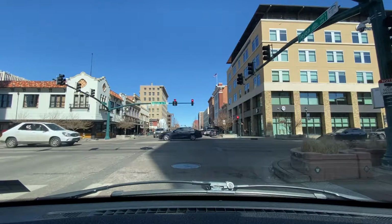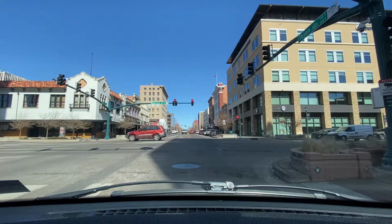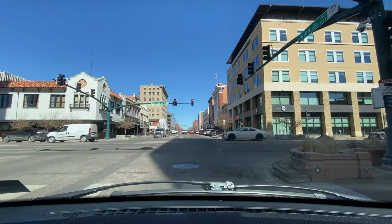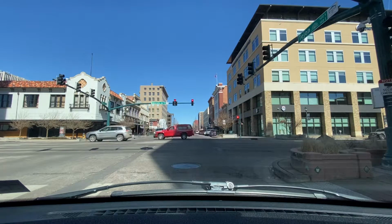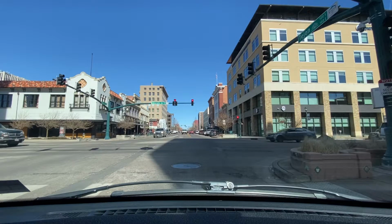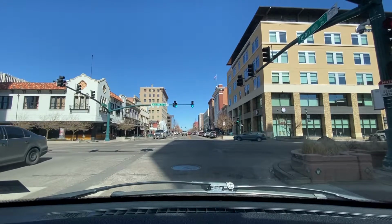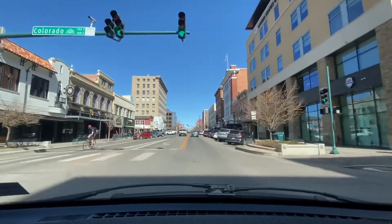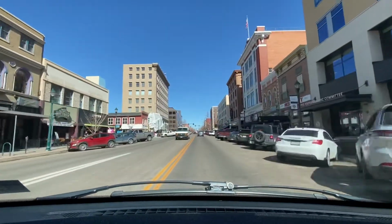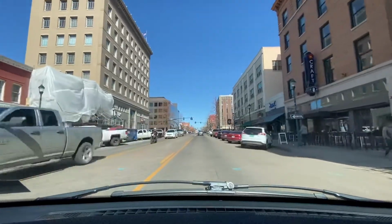All right, we're at Tejon and Colorado. This is where all of the businesses are going to begin. Notice, security cameras in use. I see Antlers Hotel. I guess for deer antlers, right? All right, we're passing Colorado. Urban Egg, a daytime eatery on our left-hand side. East Coast Delicatessen on our left. Perk Downtown Coffee and Tea on our left.